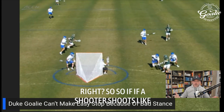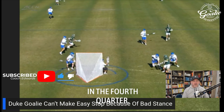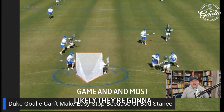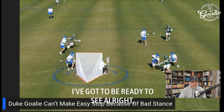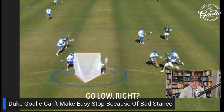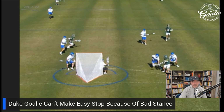So if a shooter shoots a certain way for the first 3 quarters, and then all of a sudden does something else in the fourth quarter, well, the goalie is going, oh okay, this guy's done this the whole game, and most likely they're going to be thinking like that. Well, this is just gamesmanship, right? But as a goalie, I've got to be ready to see, all right, if that stick goes inside and those hands go low, right? This is why you can't read shoulders, guys, right?